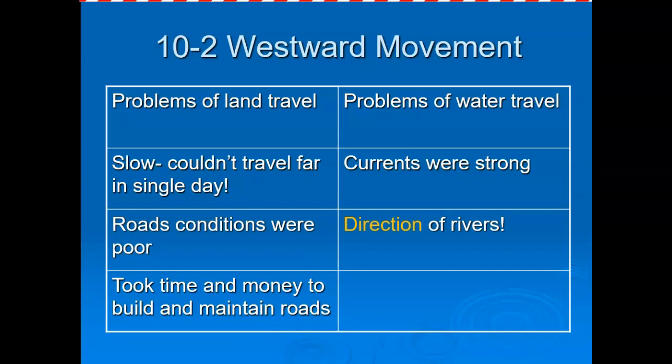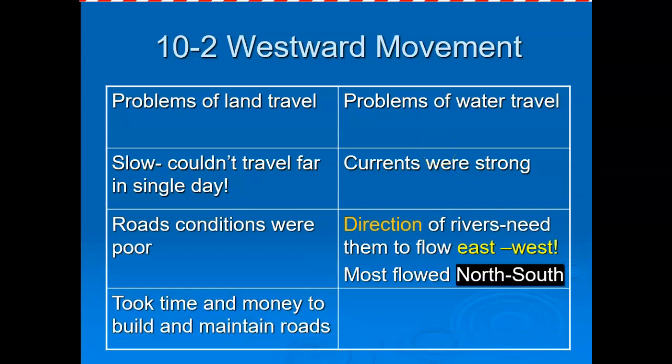In the eastern half of the United States, the need was for rivers to flow from the east to the west, to help new pioneers and settlers by being a conduit to get them to the west. The problem was that most of them were needed east-west, but they were actually flowing north-south.